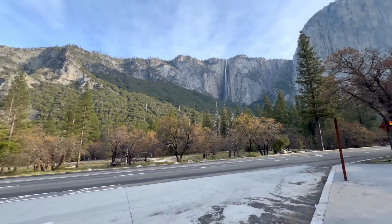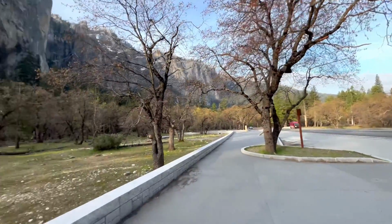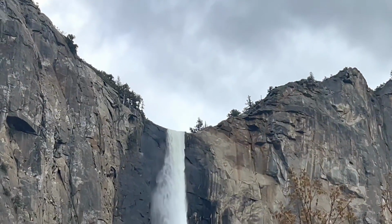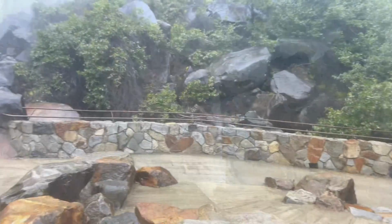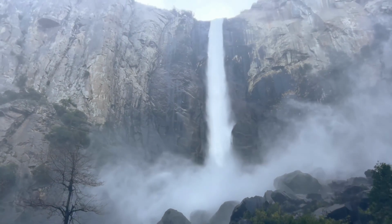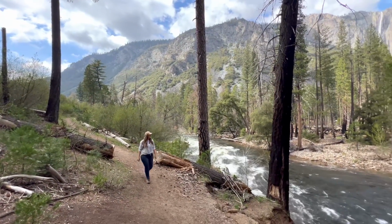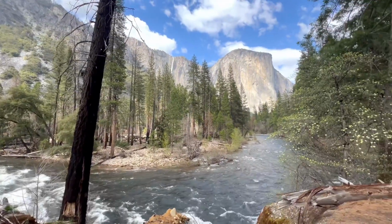Bridal Veil Fall is probably the most famous and prominent waterfall located along Southside Drive in Yosemite Valley, and right now this waterfall is raging. Stay tuned next week because I'm going to release a full blog post and YouTube video on the brand new viewing platform and hiking area recently opened by the NPS here. Spring is the perfect time to hike any section of the Yosemite Valley Loop Trail and see the incredible, iconic landmarks here like El Cap.